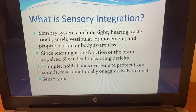Well, the sensory systems include sight, hearing, taste, touch, and smell, but also two more called vestibular or movement and proprioception or body awareness. Since learning is the function of the brain, impaired sensory integration can lead to learning deficits. An example of this might be a child who holds their hands over their ears to protect from sounds, or someone who reacts emotionally or aggressively to touch.